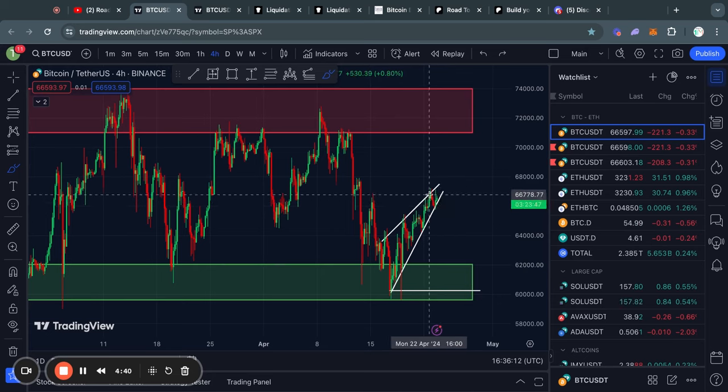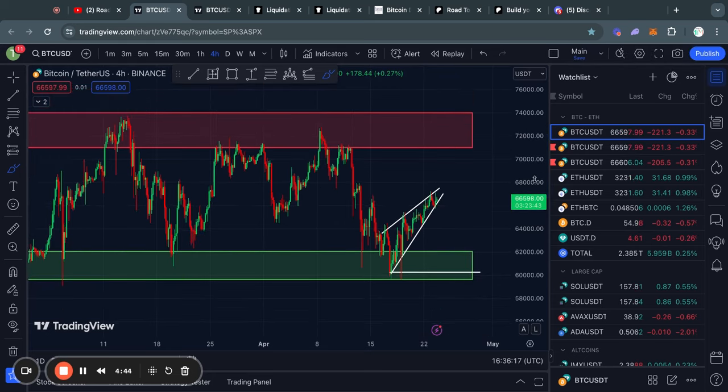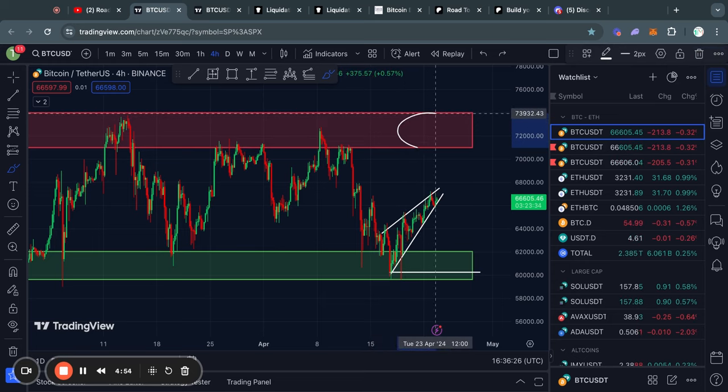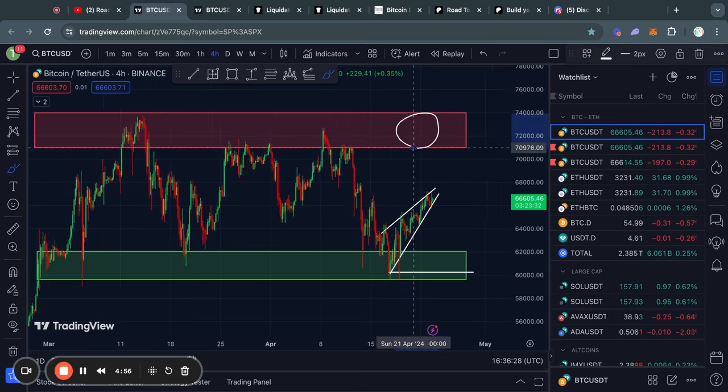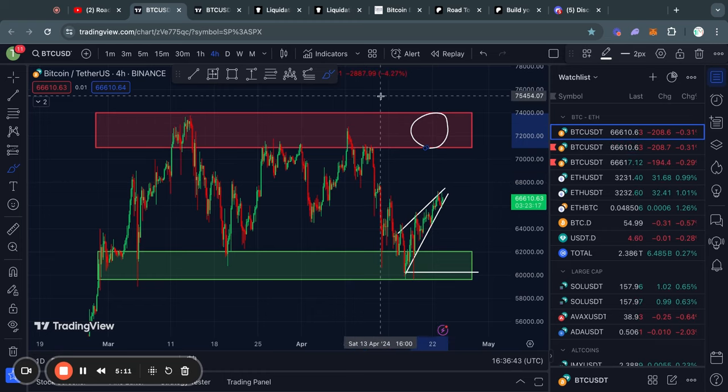So in the case that we do just continue trading to the upside here, well, the next big level of resistance is right here from about 71,000 all the way up to 74,000 US dollars. So the next couple days are going to be very important for the Bitcoin price action.